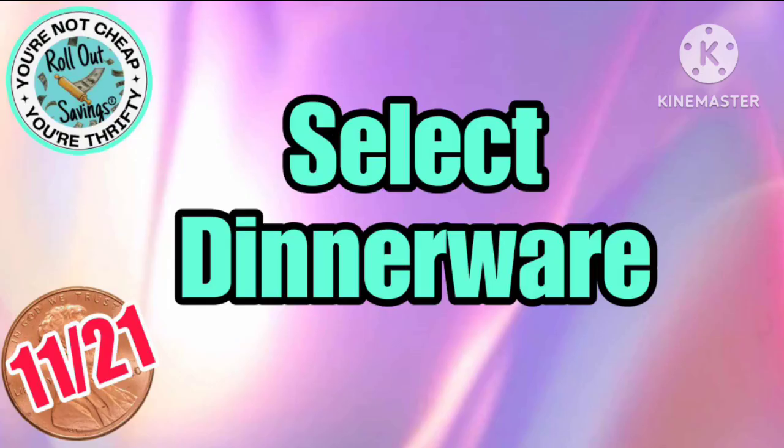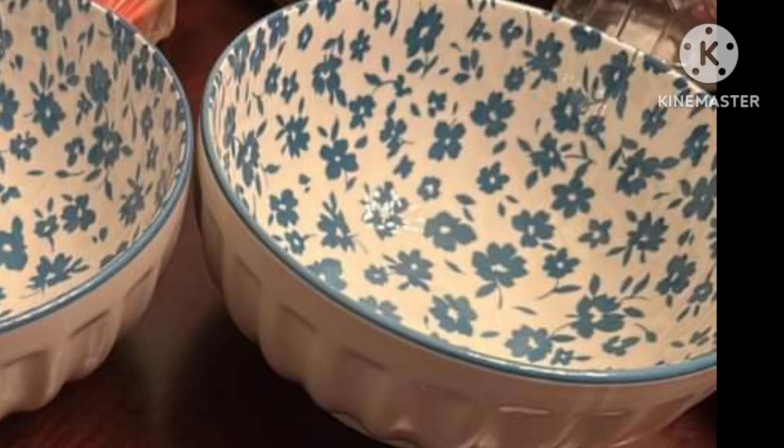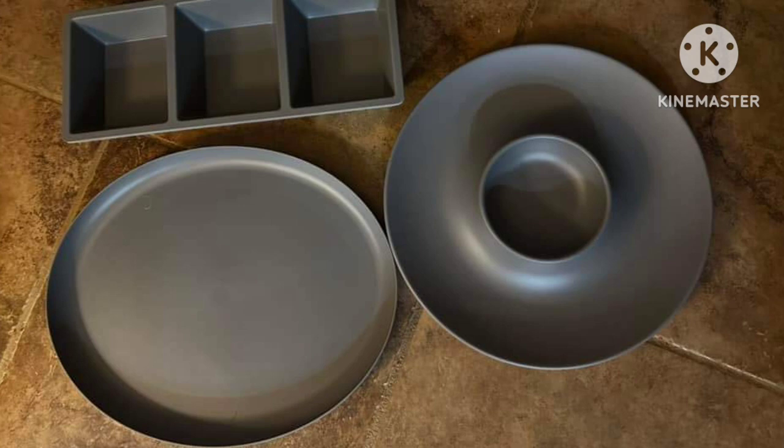We have select dinnerware on this list as well. There are a few examples here of the select dinnerware. However, we do have an itemized list for these, and we will be putting that on the website this weekend.